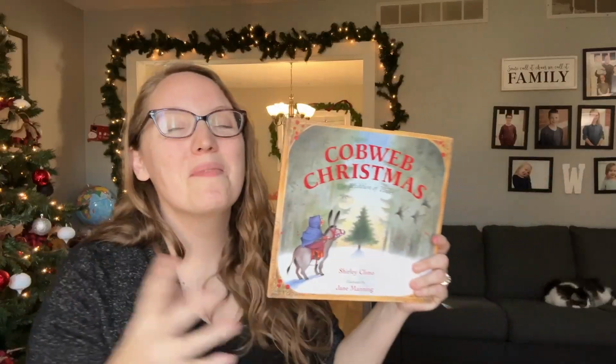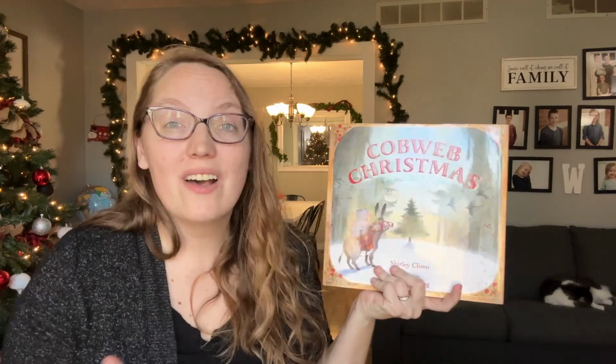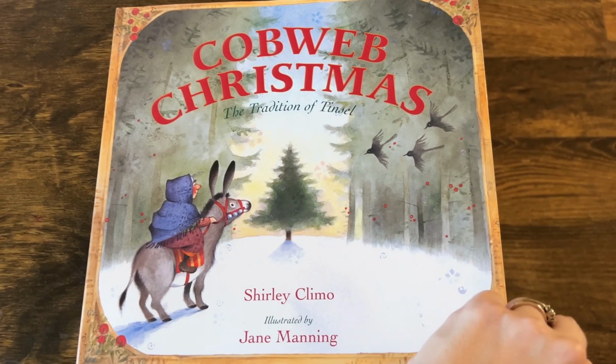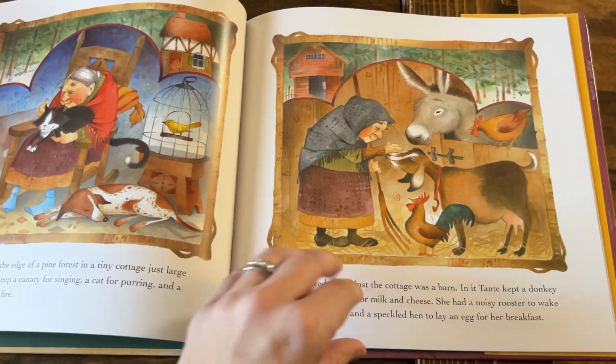Cobweb for Christmas is actually based on a folktale, a common folktale that's told in many different countries, in Germany, in Russia, Poland, Romania, Great Britain.